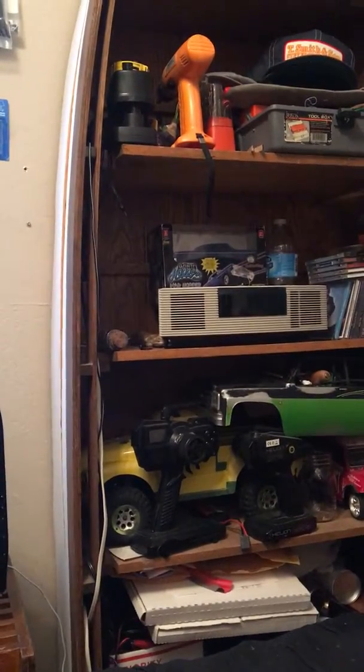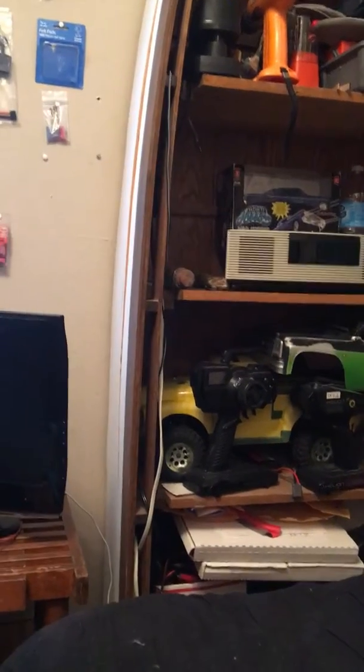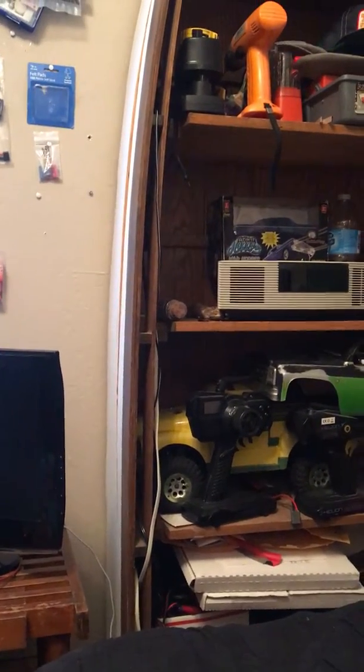This is a 63 Impala, I think. Not too sure. I've got another one up there, that's a 64, the blue one. Camera's acting funny today. That one needs some work. I bought it for parts or repair, but it's pretty cool. But this one I paid $24 for. It's not bad, and these are actually worth quite a bit of money if you find them in the box and they have all the stuff.